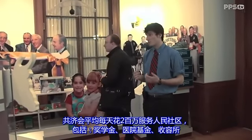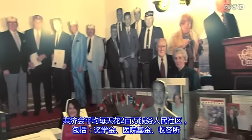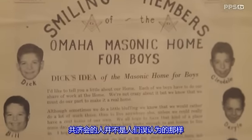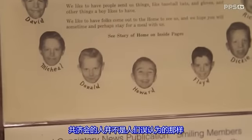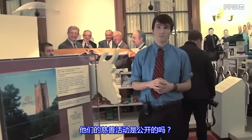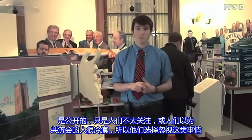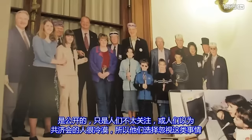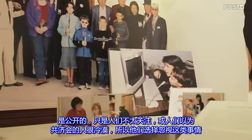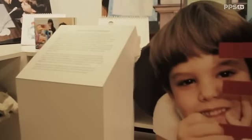From scholarships to funding hospitals to paying for homeless shelters, that sort of thing. Masons do a lot. It's just not something people know about. Is the philanthropy public, or do you mean they don't know? It's public. It's just people don't pay attention to it, or people have certain assumed things about Masonry, like they think it's a cult or something like that. They choose to ignore this sort of thing.